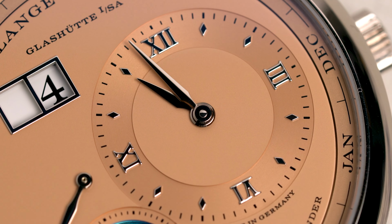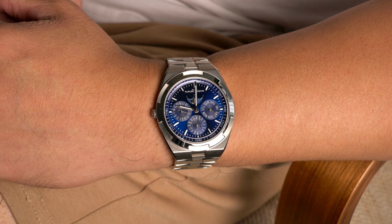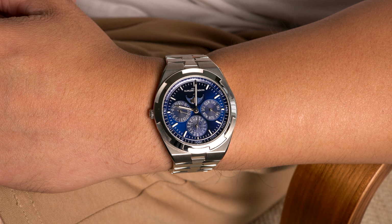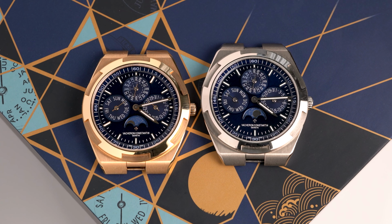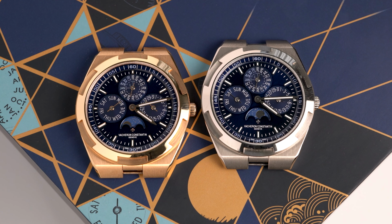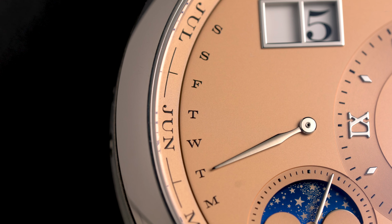No, I don't have some sort of weird fetish, but rather I really dislike it when perpetuals I own take time for the indicators to gradually shift as you approach midnight. My old VC used to take until about 1 AM for all the displays to change. Ultimately, it's a small touch that I imagine requires some mechanical finesse to achieve, and makes a watch feel more refined.